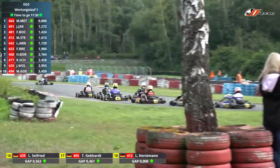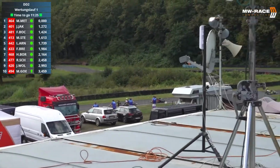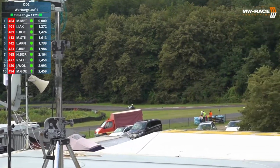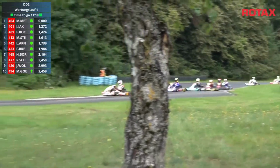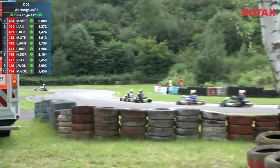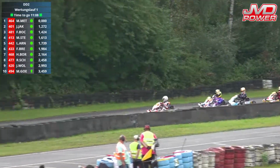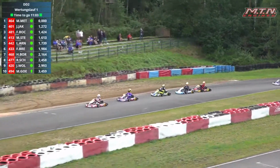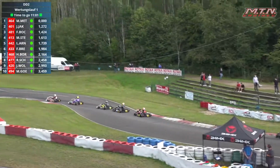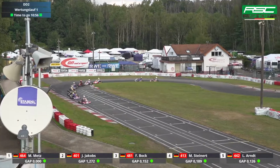As here is a change for 2nd, make that 3rd, make that possibly 4th. If Leon Arndt can keep it pinned around the outside of Marcel Stein, but can't get the job done. I think that's opened the door for Florian Breidenbach. No, not quite. So Stein finds himself up into P3 behind Fabian Bock. Yannick Jacobs now down into 4th place. Leon Arndt in 5th. And Jacobs now fighting back against Stein. And trying to go through was Leon Arndt. Here's Florian Breidenbach. So it's musical chairs here at Kerpen in DD2.